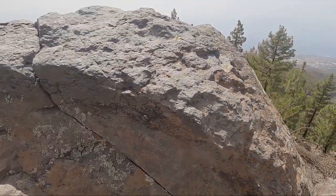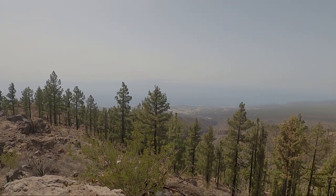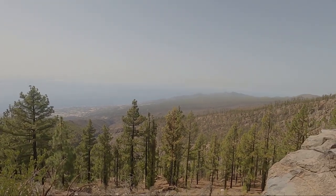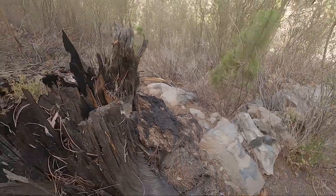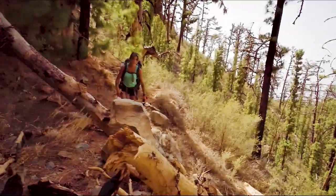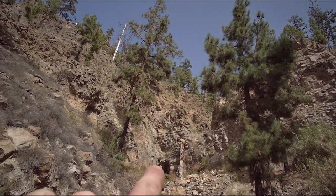Now we descended into Barranco Tagara to check out another water source. The path down and back up was steep and covered in dead trees that had fallen, but you know, I love me some water. Up there, and it's free.